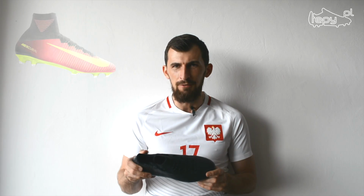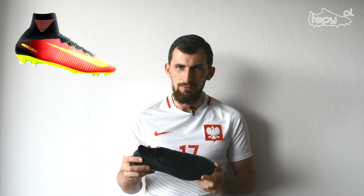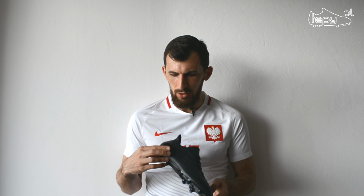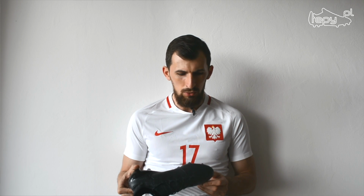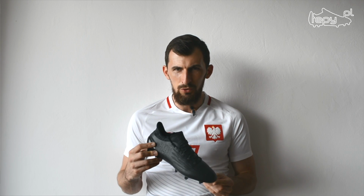What is the competition? The competition is of course the Superfly 5 from Nike, which we will see in official colorways in a few weeks. And of course we saw the Superfly 5 at the event in New York, so we know how they look, and we know that they're nothing new, to be honest. We already saw that, just a few modifications.